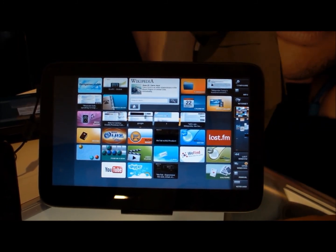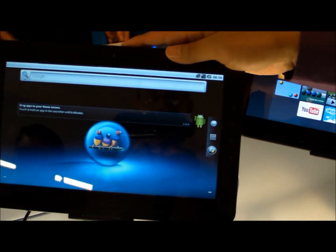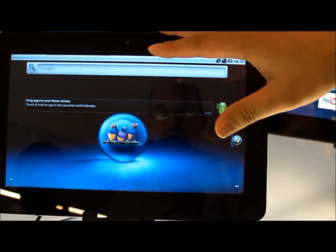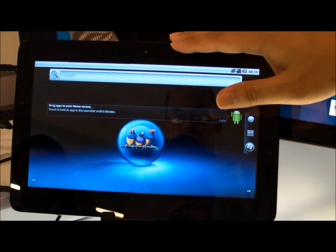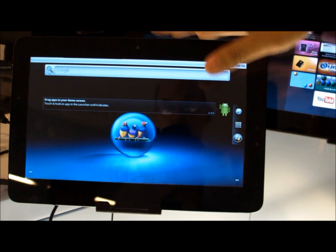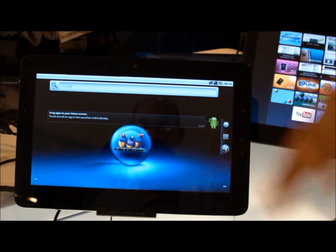This here is a system from ViewSonic. It's actually a Windows 7 machine, but this is running a virtualized Android on top through a package called BlueStacks. So it's a nice piece of software. It lets you do the best of both worlds: Windows for productivity, Android for gaming, for example.